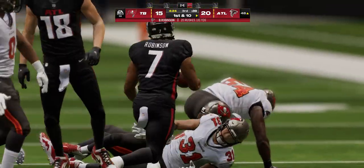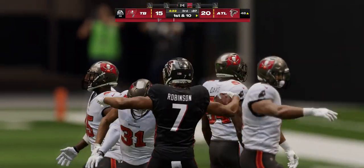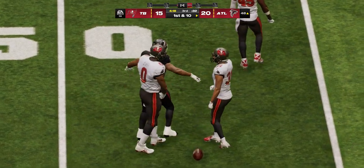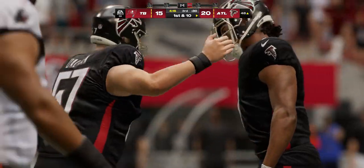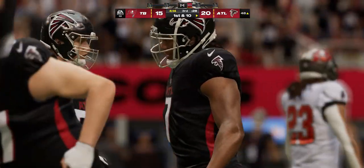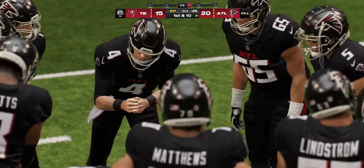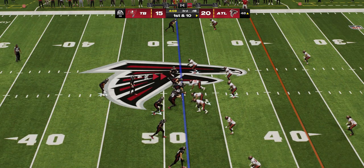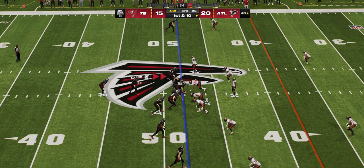And how about the burst here to begin the drive? Another big gain on the ground. This one good for 17 more. 131 yards for him on the ground now on that, his 20th carry of the ball game. Couple of very nice carries to start this drive out. Yeah, two first downs. And how about that second one? What a nice run on that particular play.